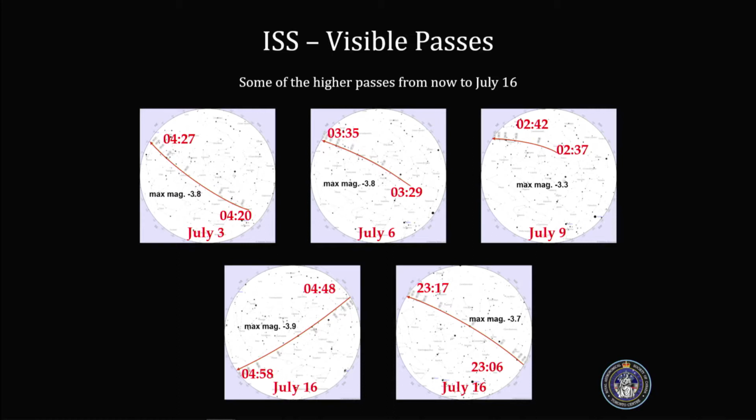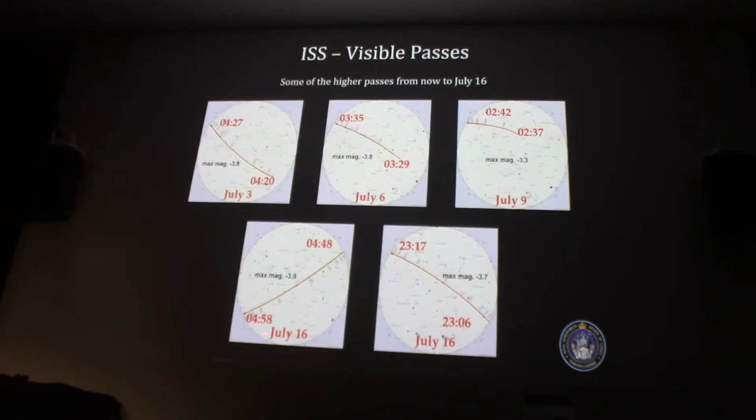The ISS, we have lots of visible passes. I'm simply showing you 5 of them that are most overhead, the highest ones that reach the greatest altitude. Here's one on the morning of July 16. It's 10 minutes long. It almost looks like it's very, very close to the zenith. It will reach magnitude -3.9. And then later that same evening, it makes another pass, this one lasting 11 minutes.